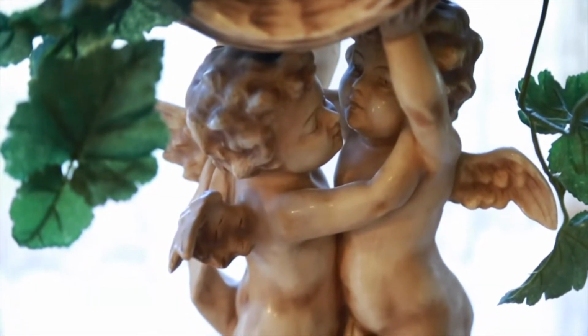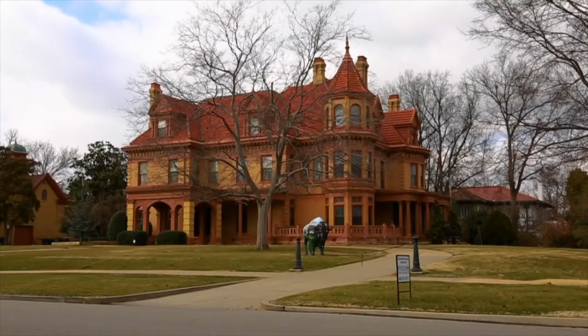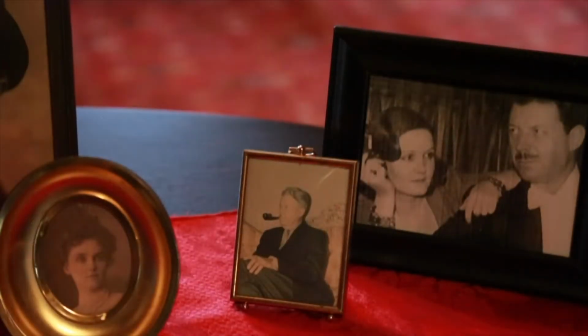This was the first house built in the area. It was built back in 1903, so this house is over 100 years old. It was built by Henry Overholser, who arrived here back in 1889 from Ohio. He was already a very wealthy, successful businessman. He made his money up north in mercantiles, real estate, in Indiana and Ohio.